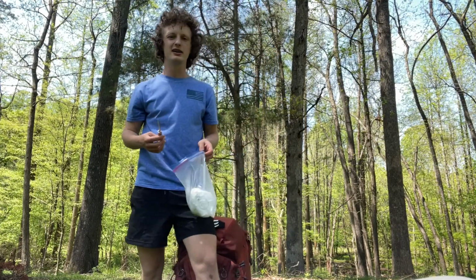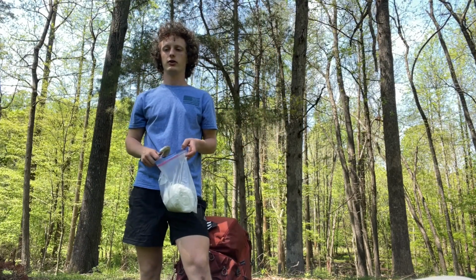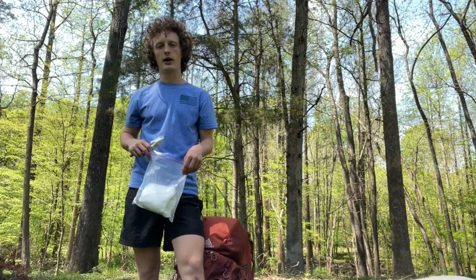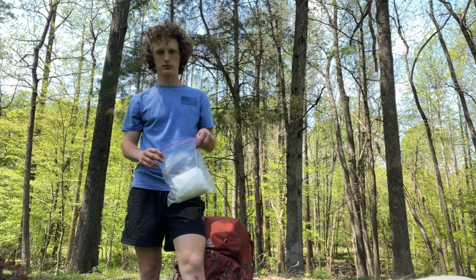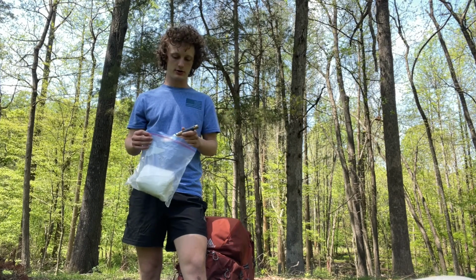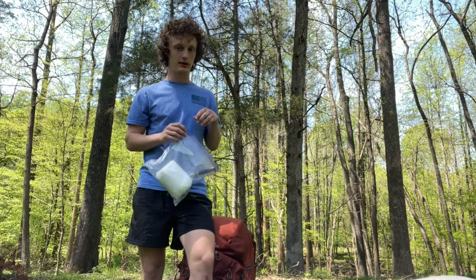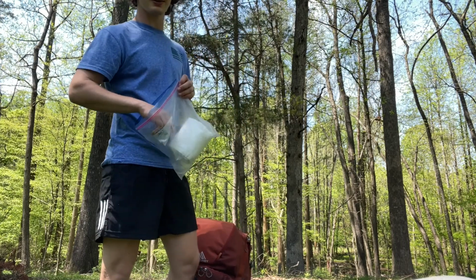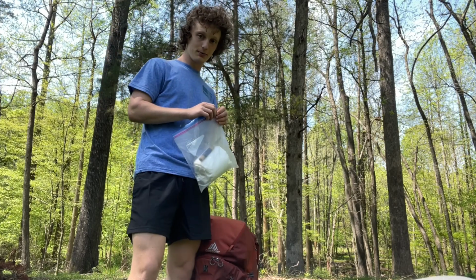And honestly, I didn't really need it on this trail. The ground was really fertile and loose, so I could just dig it up with my foot. So you don't really need a pooper scooper for this trail, but definitely wouldn't leave your toilet paper at home. One of the most important things that you definitely do not want to forget.